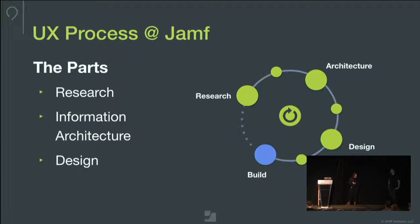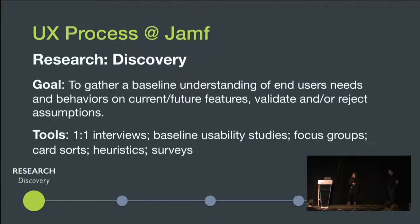So what we're going to do now is break down each piece, so research, information architecture, and design, and then we'll show you an actual case study that was from our .com side and show you how we actually went through each step and what our process looks like and how you guys can become involved in that process. We'll talk about that at the end, but we're going to start with the first phase, which is research.